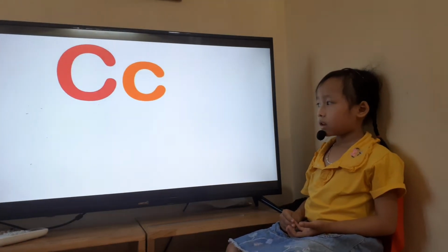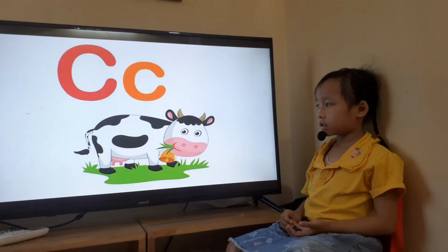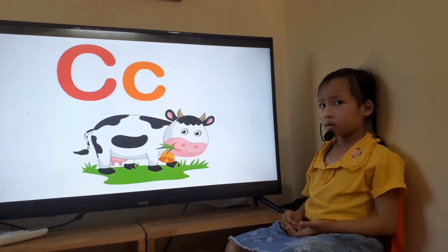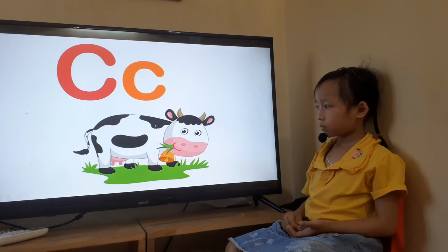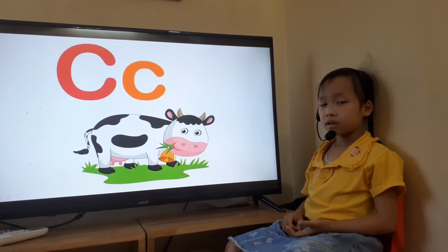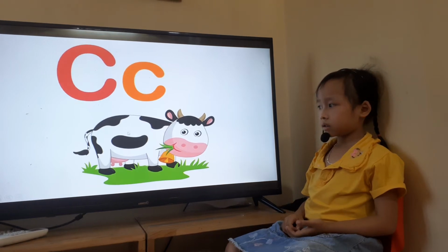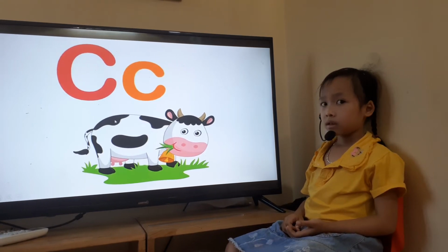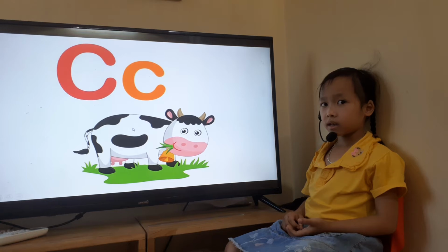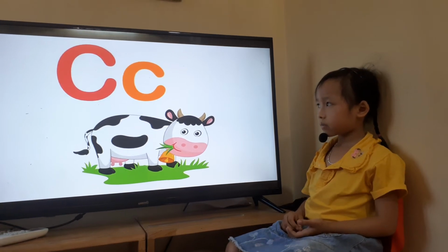Okay, and this is letter? Letter C. Letter C is for? Cow. Cow, yes. Cow can say? Moo. Yes, and cow likes to chew? Grass. Okay, and what color is the cow? Black. Yes, and this is color? Black and? White. Very good.